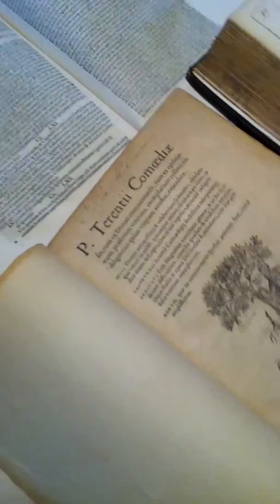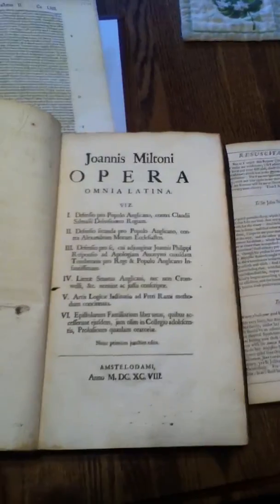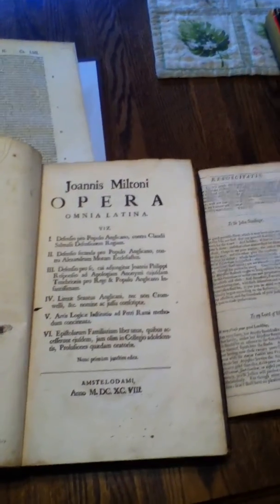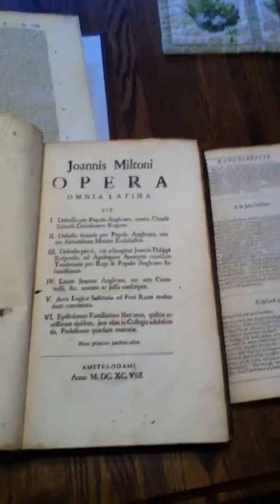Other things I have include this collection of the works of John Milton. As you can see, it was printed in Amsterdam. He was still quite controversial in England at the time. This is from 1698 and is mainly letters of Oliver Cromwell. It's in Latin.